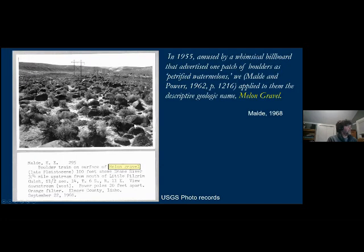Hal Malde was an excellent photographer, and he also had kind of an interesting sense of humor. He took lots of pictures of these boulder bars in the late 50s and early 60s. He actually gave the gravel deposits a geological formation name. He called it the melon gravel. And he wrote that he was inspired to that name by a whimsical billboard that advertised one patch of boulders as petrified watermelons.